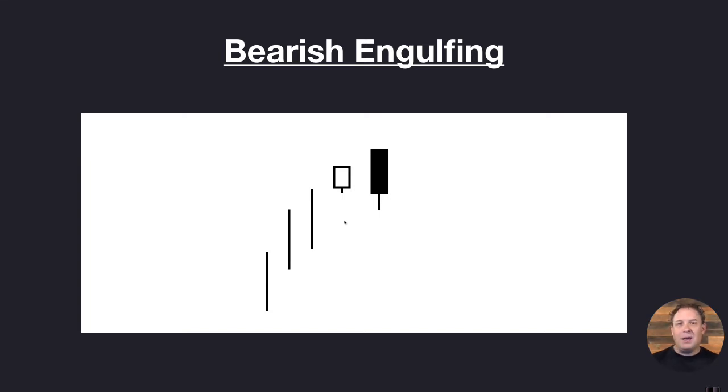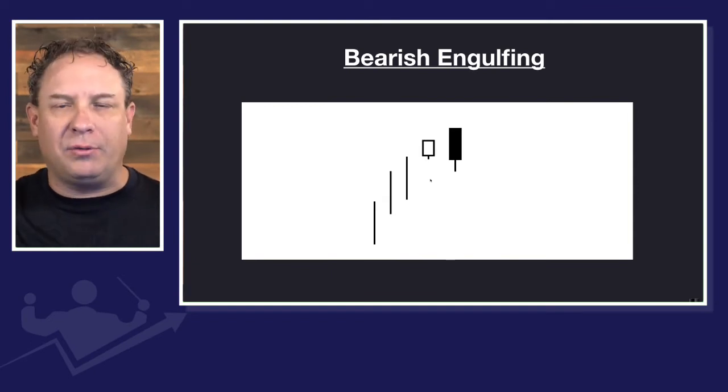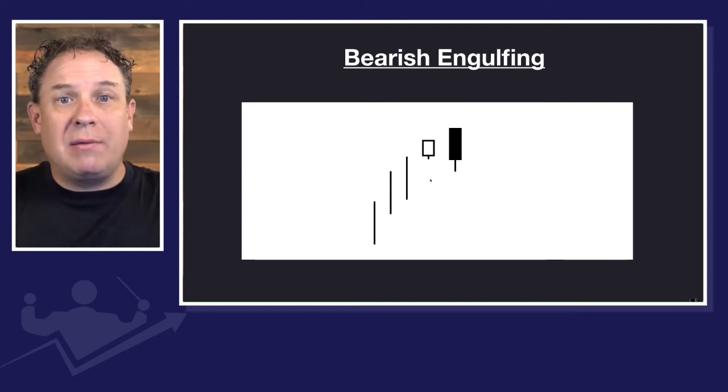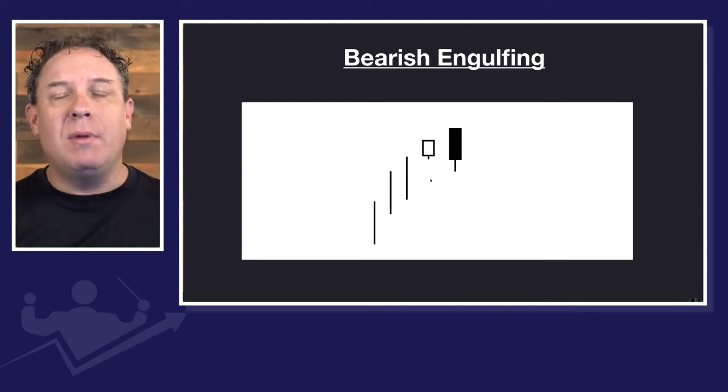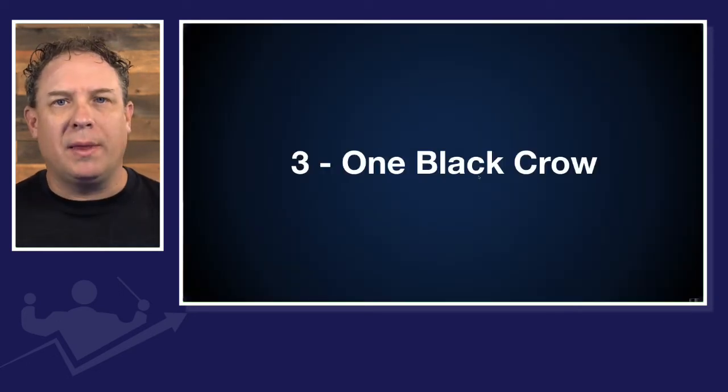And again, a very, very bearish formation, especially at resistance after an upswing. If you see it at support after a downswing, not really that important. Same formation, just doesn't have the same meaning. But if you see it at resistance after an upswing, it's a bearish engulfing formation, okay?